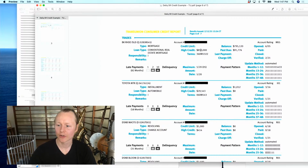We can see it originated for $850,000 in June of 2005. It's paid down to $795,000, but they've got $91,000 of past due balance. And although this was verified 2/21, and the report came out on 2/21, so this is a new credit report, and it matches the reported date, which is good. The bad news is they've been delinquent all year. And last year they were current for most of the year, but they missed their final payments of the year and then have just been on a downward spiral since then.